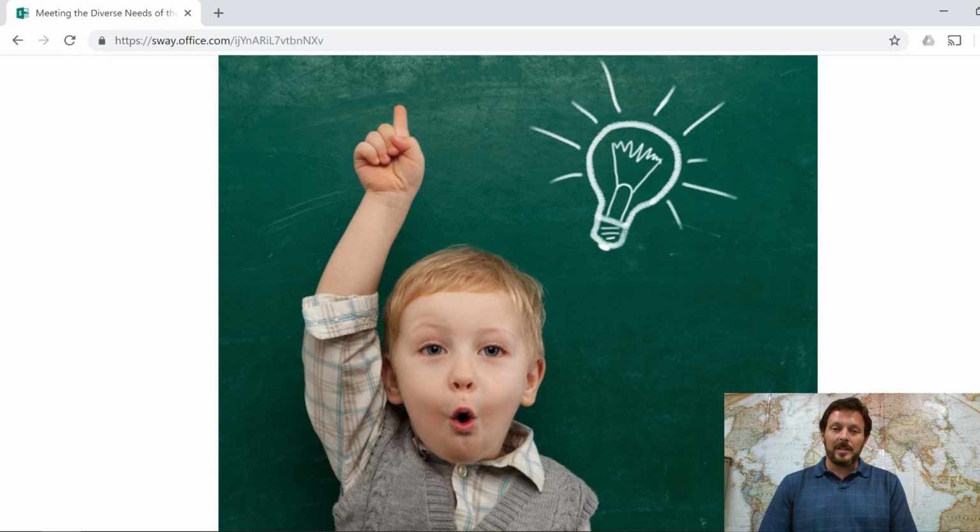I want them to see that learning is fun and that having curiosity and having the initiative to pursue that curiosity is rewarding. So to develop those great ideas and create us a better community as well.